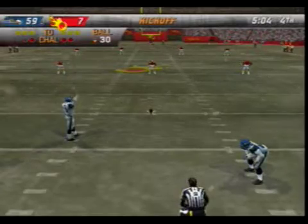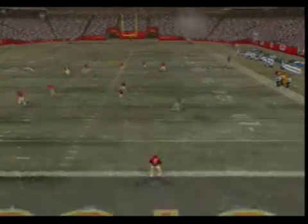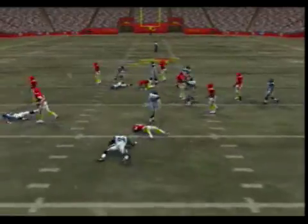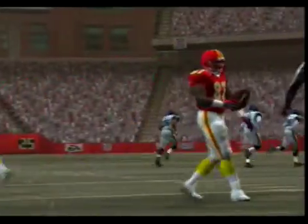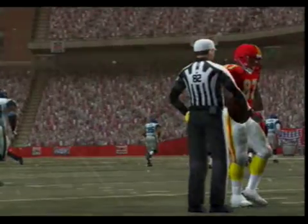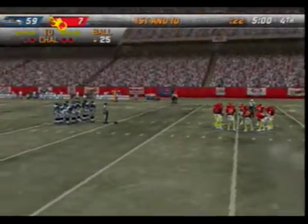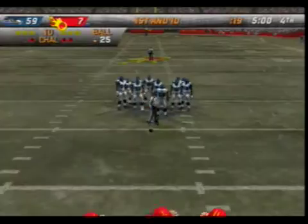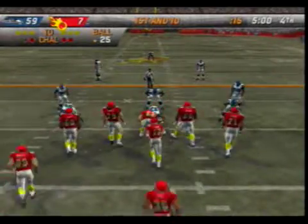Right in to kick this one off. Back deep. Nice distance. This one is fielded by Man. It sure doesn't look like they're going to be able to come back in this one, but it's an issue of pride. They want to prove that they're better than they've played so far. Ball on their own 25.